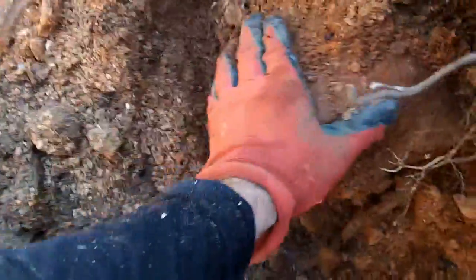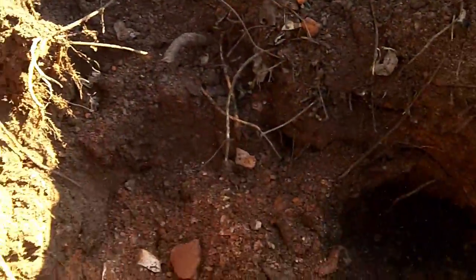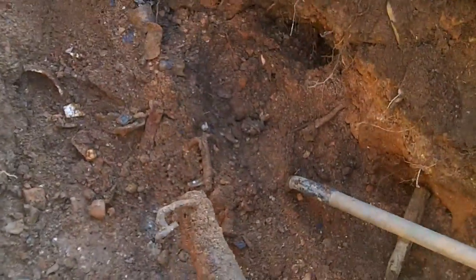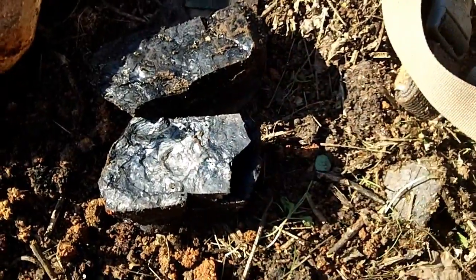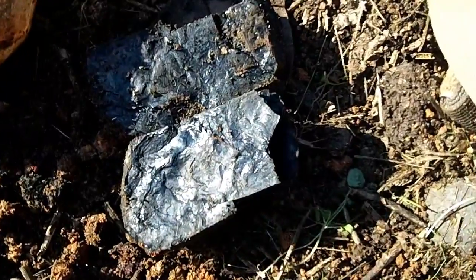Large boulder down here. Lots of iron. And that's a big boulder right there. Why would somebody throw away a boulder? Look at the size of this thing. It's huge. Another one of those cylinder heads. Interesting. Weird. A lot of debris down in here. A lot of iron. I already know who's going to be getting this for Christmas. Oh yeah, a lump of coal. Who wouldn't want coal from the 1920s, huh? That's nostalgic right there. Well, it's antique now.